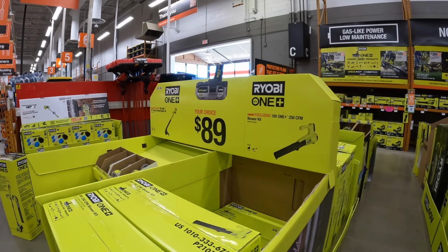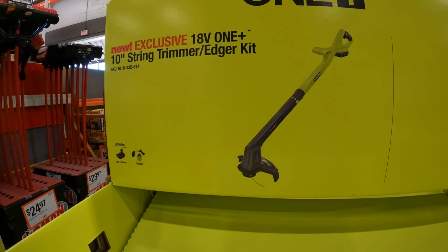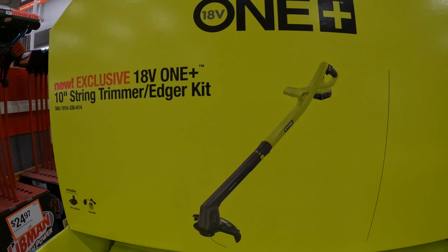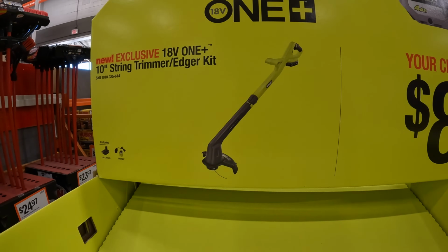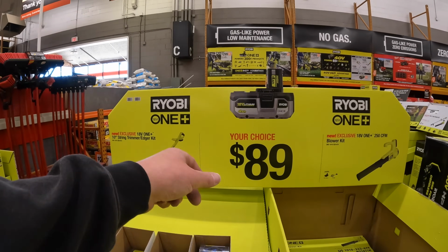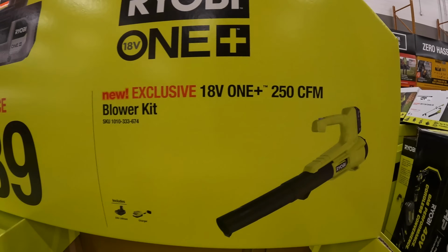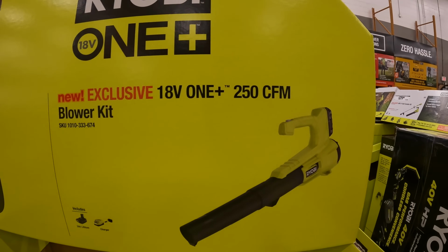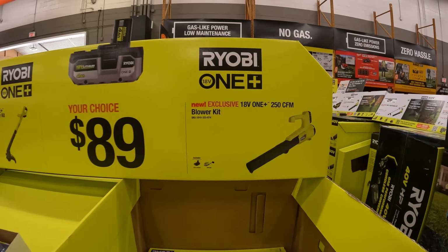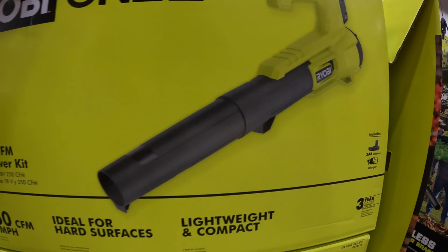Your choice, $89. They do have the 10-inch string trimmer slash edger. This specific unit is a bit too short for me, so I don't like using that. I'm a tall guy. Or they also have for $89 the 250 CFM blower as a kit, 18 volt, 2 amp hour battery and a charger.